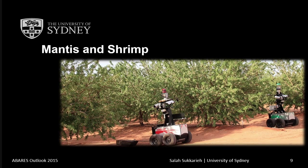So we'll move to some ground vehicles. These two robots are Mantis and Shrimp. They're two robots that we had previously in a program. They're electric, battery-operated robots. You can see they're moving in a certain direction, but they've got sensors that are looking off to the side on the trees. And they've got sensors such as laser, thermal, infrared, stereo vision, as well as a conductivity sensor for water and a gamma sensor for measuring ions in the ground.